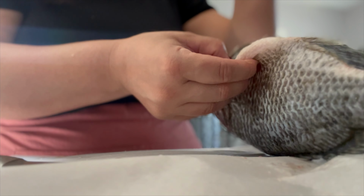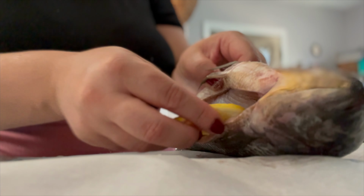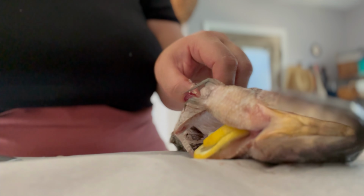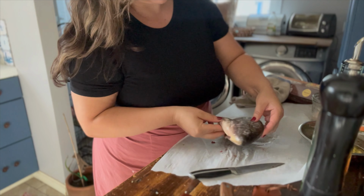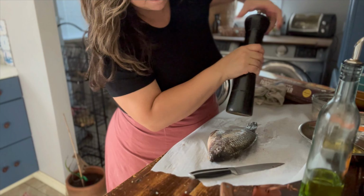My daughter always asks me to buy the fish with the head still on, and it is something I've had to get used to cooking, but I find it's actually quite easy to do. I think I mostly just had to get over the fact that it still has its head.